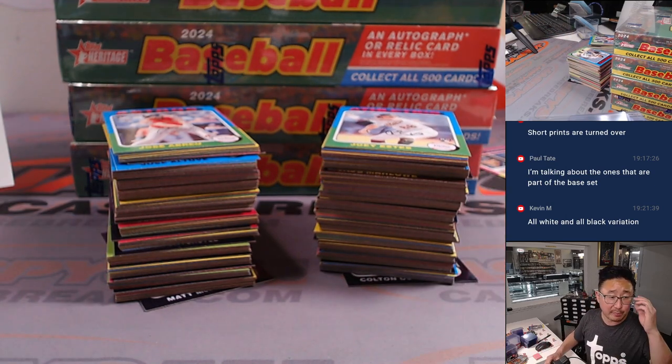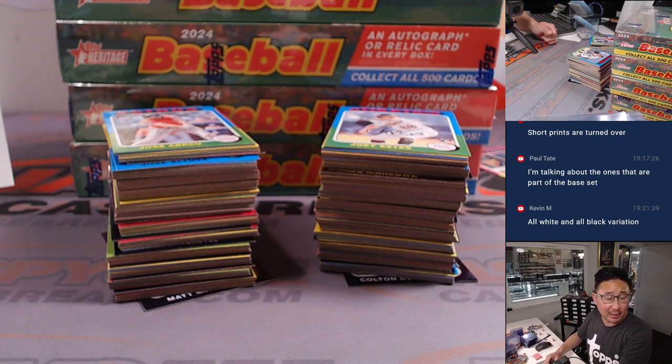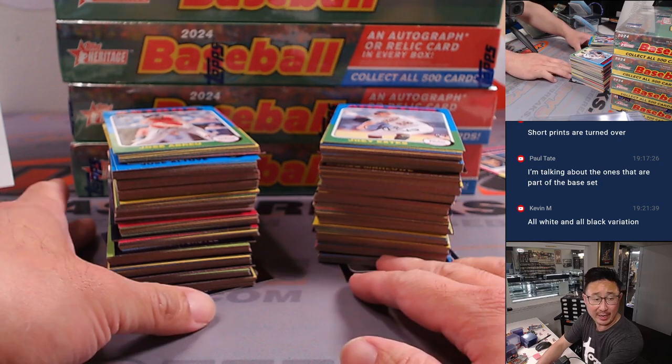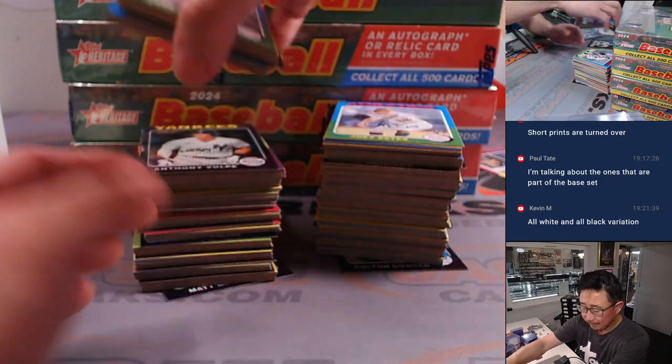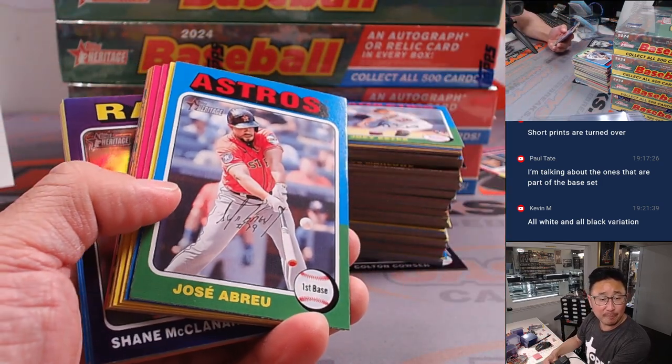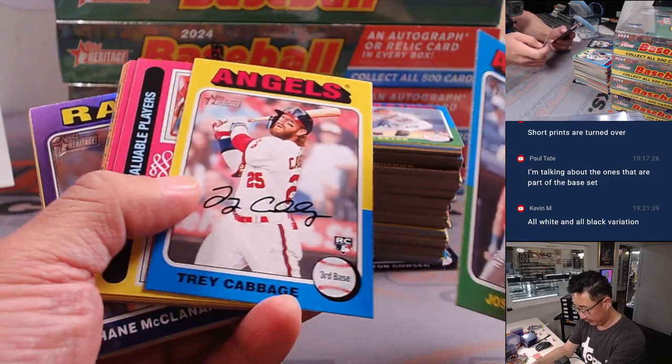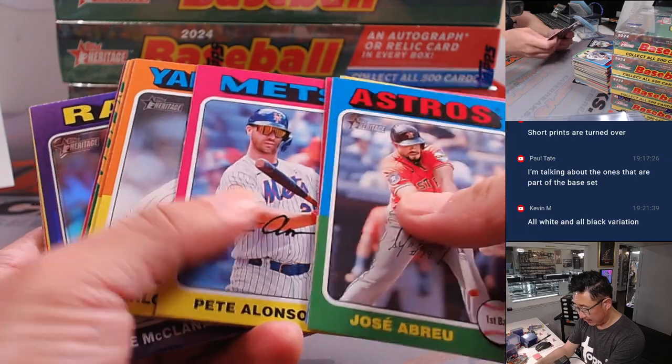And got some games in progress. Top of the 9th, A's are trailing the Rangers by 4 runs. Rangers leading 6-2, so last chance for the A's. I was on the A's for a little bit. And then Brewers leading the Reds 7-2 going into the bottom of the 9th. That's your update.